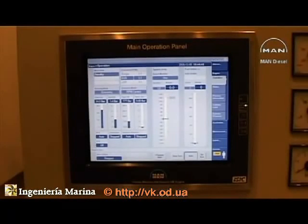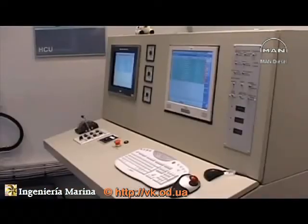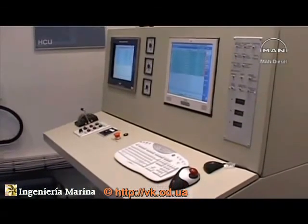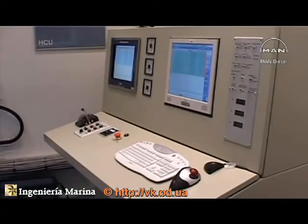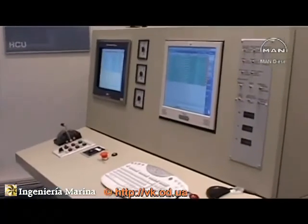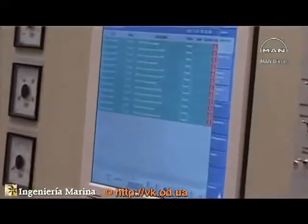The main operating panel, placed in the engine control room, is the interface for the engineer and operating engine. The MOP communicates with the engine control system and gives the operator an overall view of the engine condition during voyage and standstill. The alarm list in the MOP panel provides detailed information which assists the engineer in tracing and remedying any abnormal conditions in the ME control system.